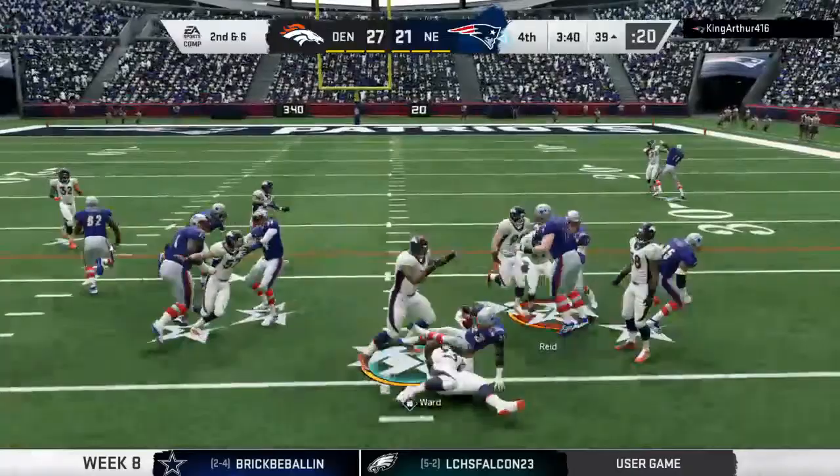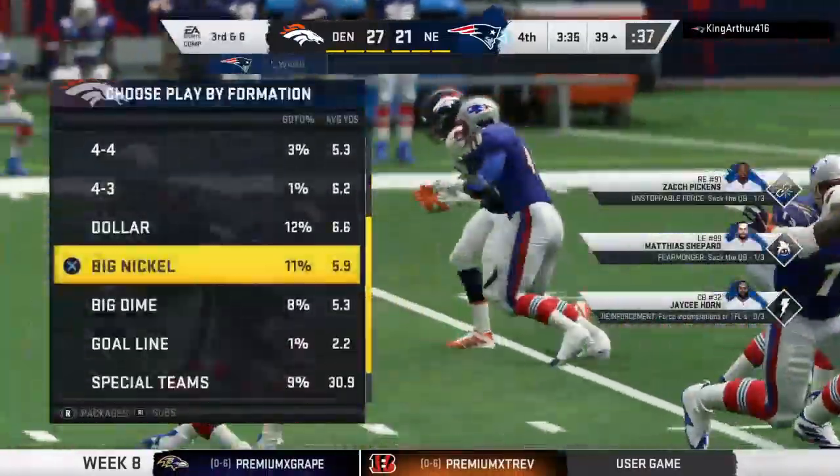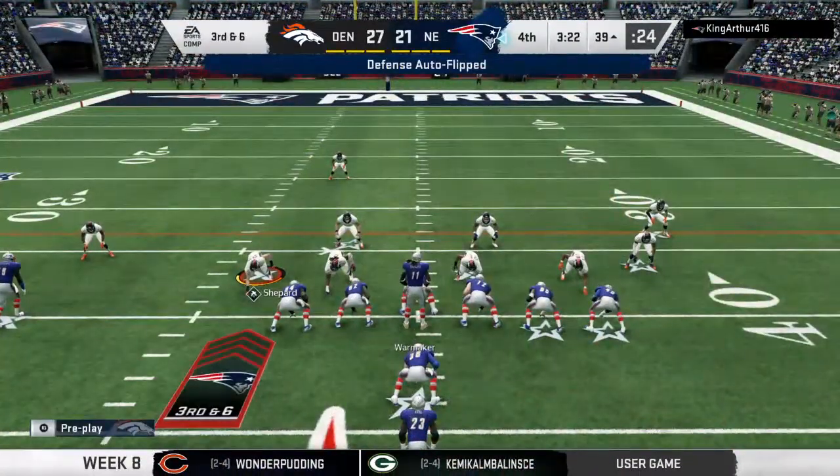They'll keep it on the ground. It's Ward. And for one of the few times here today, this run's not going to go anywhere. No gain on the play there, so they're left with a 3rd down and 6.